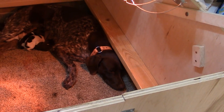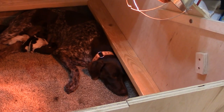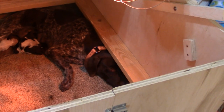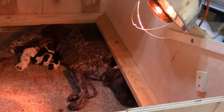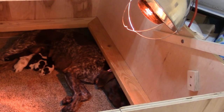Mama's doing good, babies are doing good. Anyway, I'm going to let her get a nap. We've been up all night. This started about 12, I don't know. Nope, I take that back. This started about 16 hours ago. I don't think she has any more, but I could be wrong. If she does, I'll bring you back.